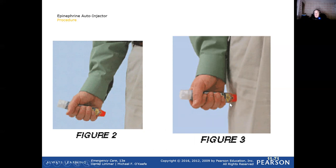And then when you pull it away, you're not going to see the needle because it's going to cap itself. But massage the area. In other words, rub the area where it went in for another 10 seconds.